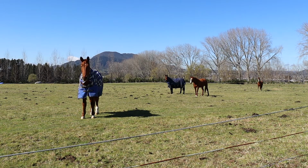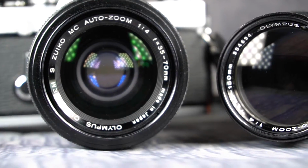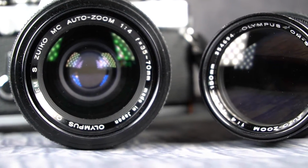I'm on the farm here, my backyard at the moment. I'm not too sure what I'm going to shoot. There's a couple of horses here. I think I might take some pictures of some horses and see how this camera works. I've got a 35 to 70 on there. I've also got a 75 to 150 in my bag.